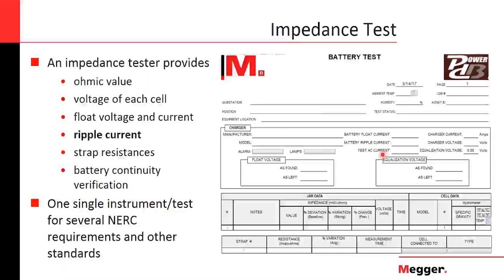You can get the ripple current, and although this is not one of the requirements from NERC, it's a very important parameter because ripple current can be harmful to your battery. The maximum recommended ripple voltage is 3.5% of the RMS voltage, and the maximum recommended ripple current is 5% of the 8-hour rate discharge of the battery. Exceeding these limits can lead to a generalized elevated temperature in the batteries, and temperature is one of the worst enemies of batteries. So watching out for ripple current is very, very important, and you can trend this value as well when you perform an impedance test.